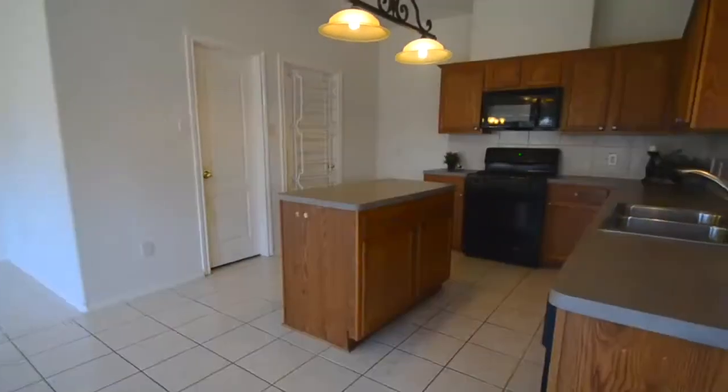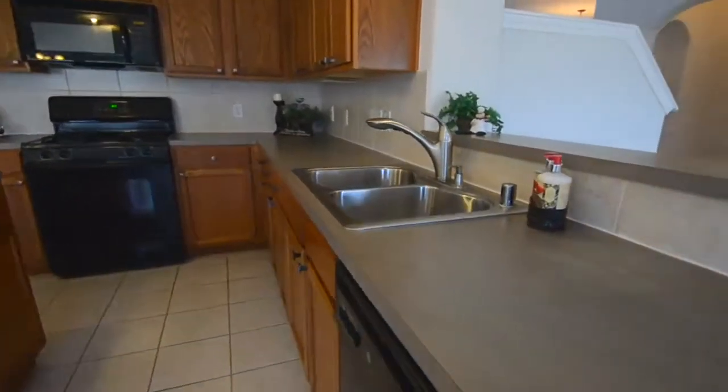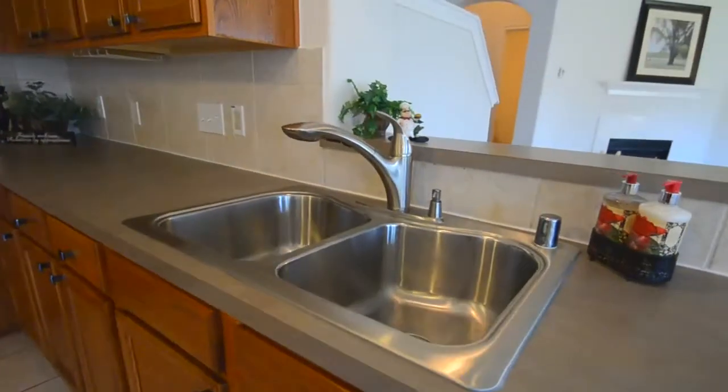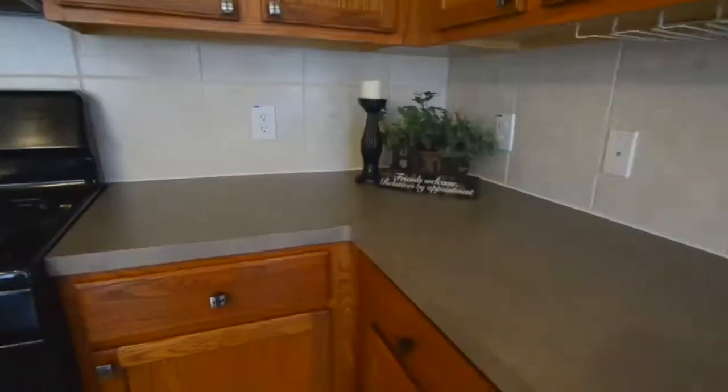Allen kitchen with gas stove, black appliances, walk-in pantry. All bedrooms upstairs. Big master and master closet. Backyard with fig trees. Move-in ready.